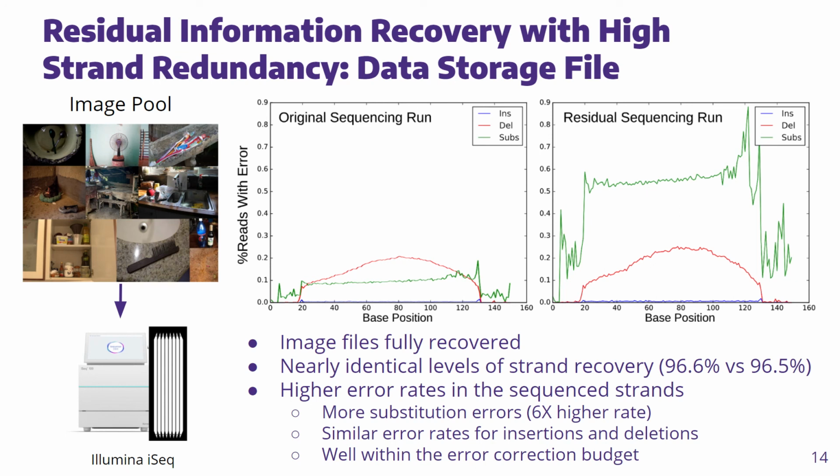More interestingly, there were significantly more substitution rates, which are flips between bases, in this case about 6 times higher in the residual sequencing run than the original run. We suspect largely due to the additional amplification of the DNA we did as part of our recovery procedure. However, we did notice that there were similar error rates of other kinds of errors. And in particular, they were still well within the error correction budget that was allowed by the DNA data storage decoding process.